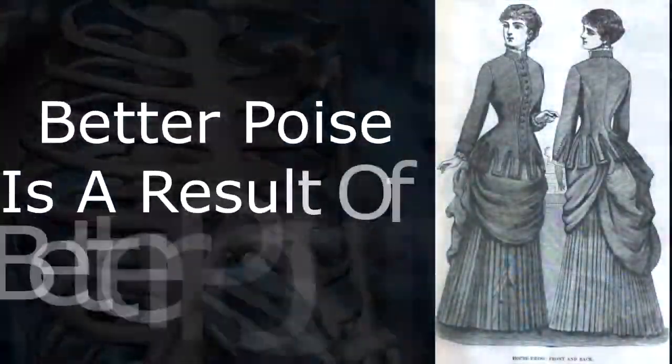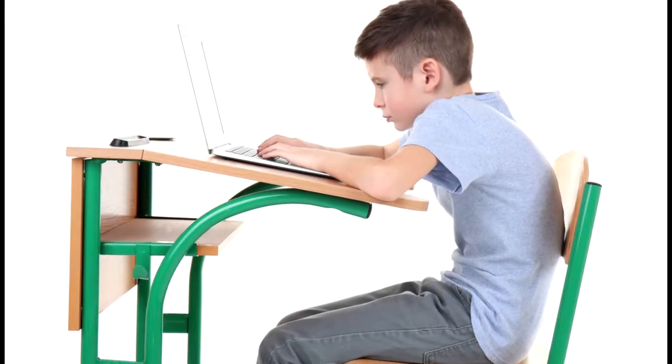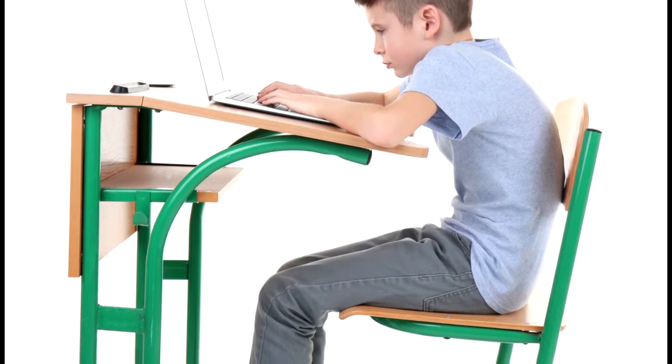The legacy of the Victorian era is a belief that better poise is a result of better posture. You may have been admonished by your parents or teachers to stop slouching, to sit up straight. Looking back, I think that was some good education.